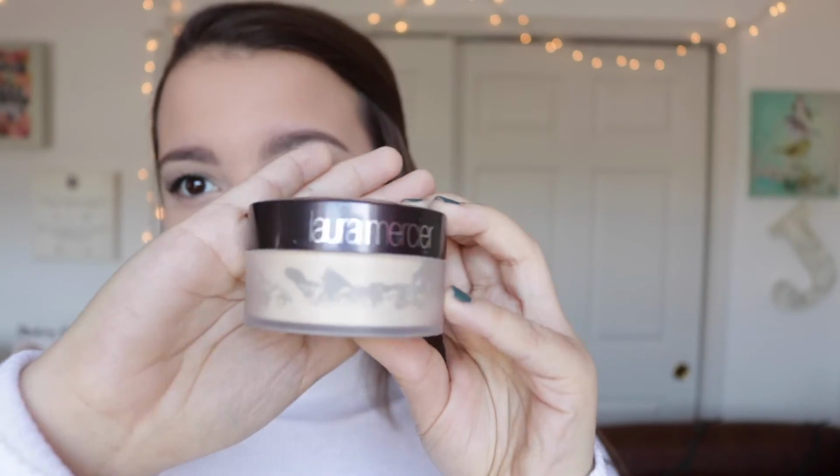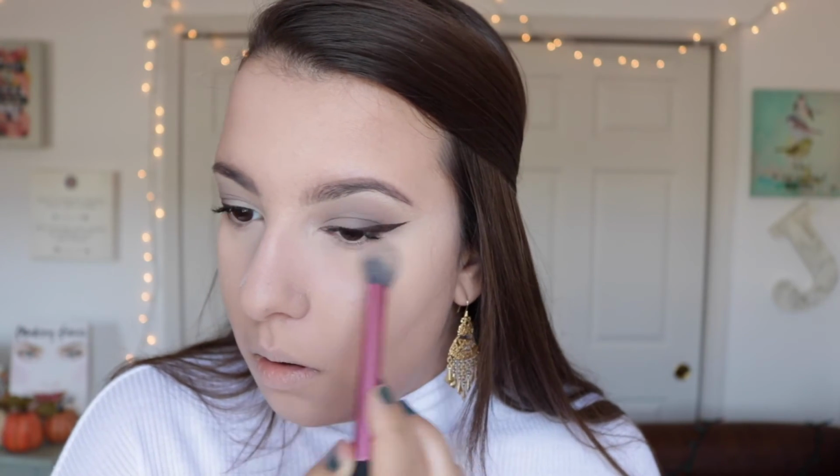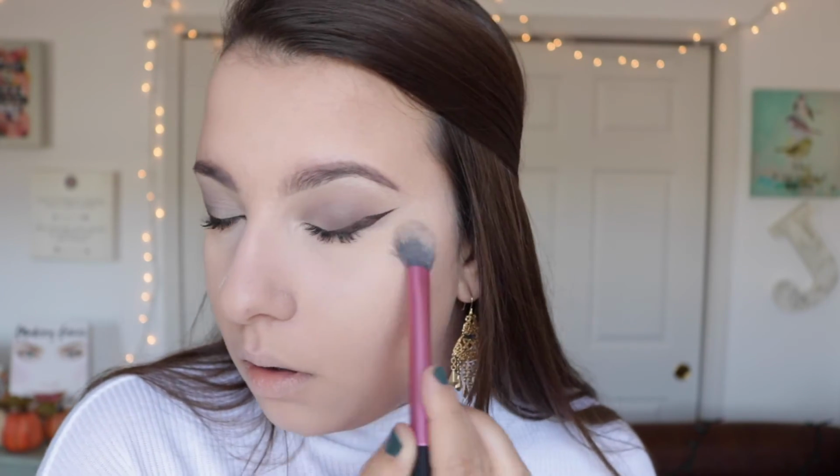I'm taking my Laura Mercier Translucent Setting Powder on my Real Techniques setting brush underneath my eyes, on my chin, in between my eyebrows, on my forehead, anywhere where I put that concealer, just to make sure that is nice and set and there's no creasing and it doesn't slide around. And then I'm also going to be packing that on the rest of my face with a big fluffy powder brush.